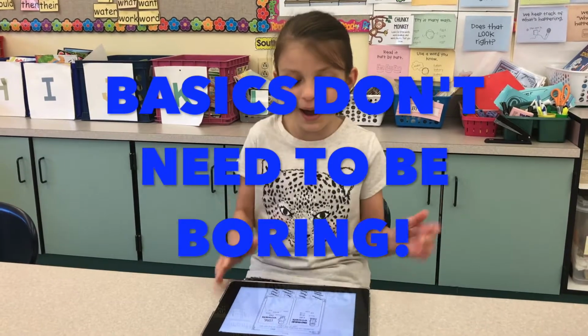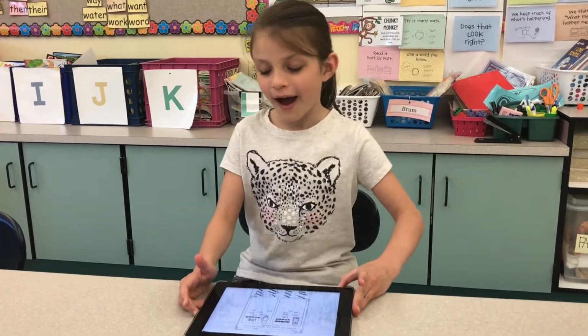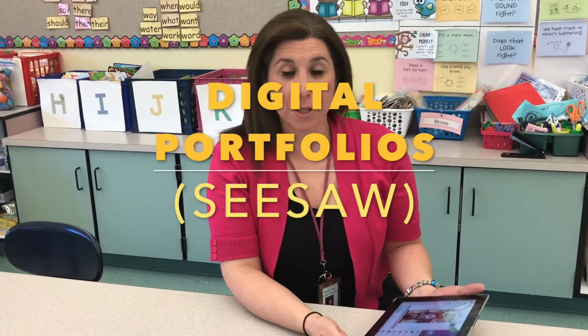Better. I got my iPad, I got my Seesaw, I am future ready. This year my class started using a digital portfolio. We've been using Seesaw, which allows the children to complete activities, display their work, and celebrate their success.